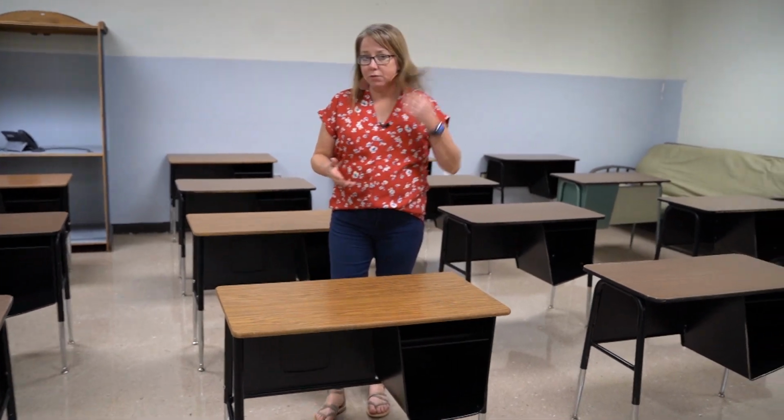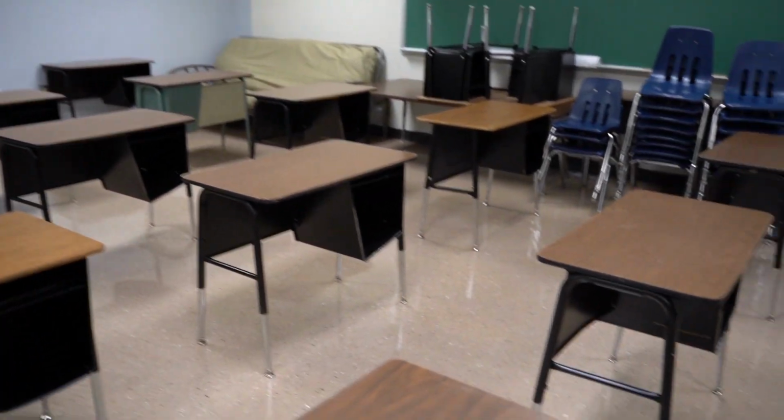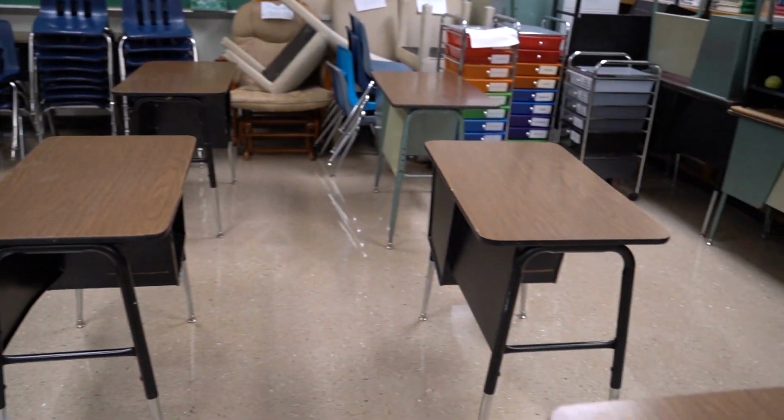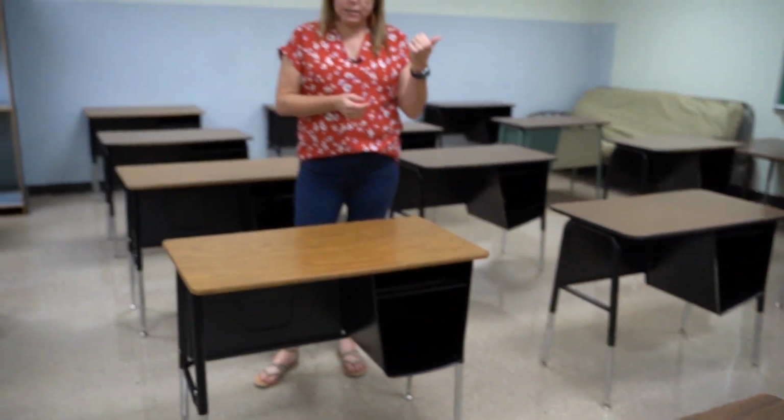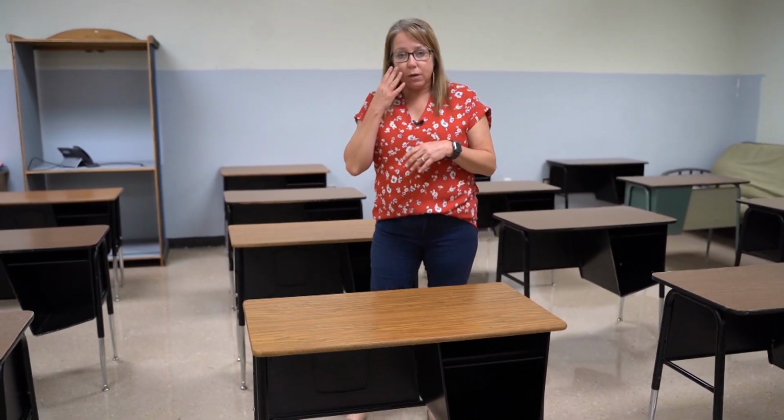So we have relocation rooms in every hallway for every grade level. The relocation room is used in case we have a student that is showing signs and ends up going to the quarantine room that we were just in. What would then happen is, should the nurse determine that it might be a sign of COVID, all the classroom kids will be relocated into this room.